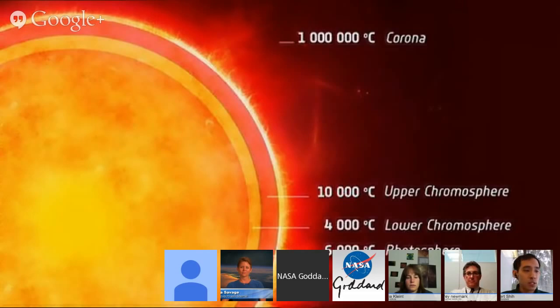In the corona, we see temperatures regularly of a few million degrees, and in the hot material in flares, you can actually see temperatures up to even 50 million degrees. Very hot temperatures, and that points to lots of questions about where all this energy from the sun comes from. In each of these regions, different processes occur, and that's what these different satellites are looking at.